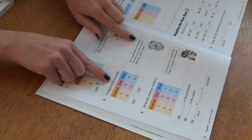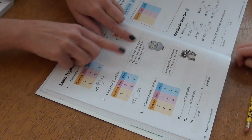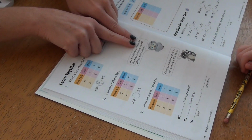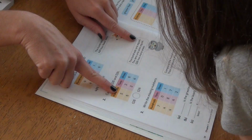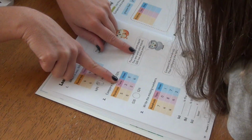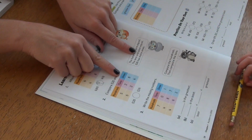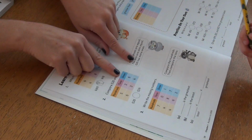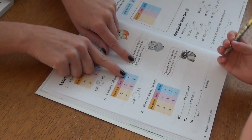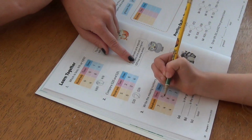Compare 526 and 524. Let's see what the little owl says. The hundreds are equal. Are the hundreds equal again? Yes. Okay, then what do we go to next? The tens are also equal. Then what do we go to? The ones. So now, which one has the bigger value? That's right, 526. So how do we put greater than or less than for that one?